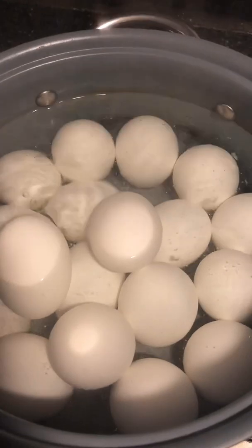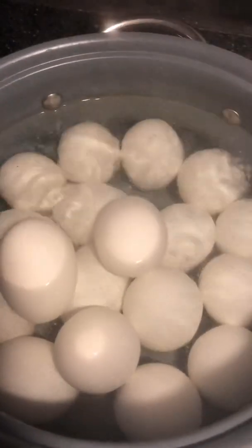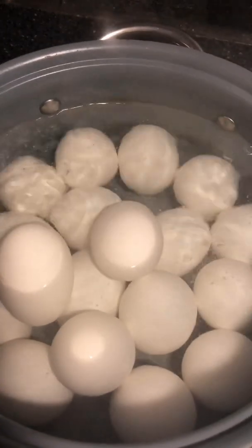And I am hard boiling some eggs for snacks later. There are 18 eggs in here. My kids will snack on these off and on throughout the next few days.